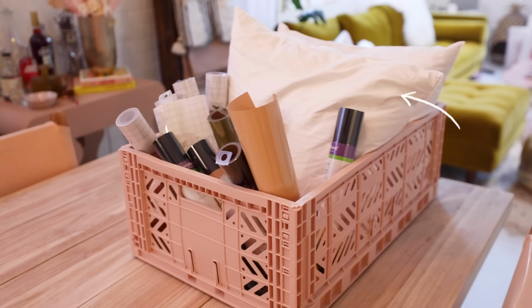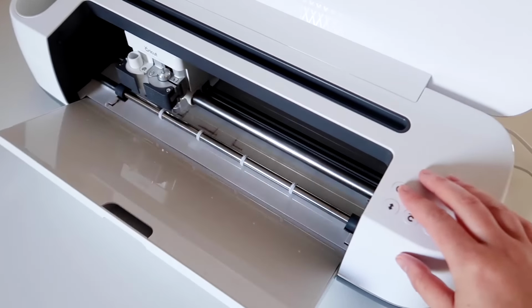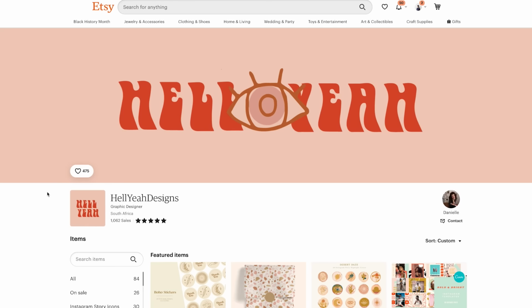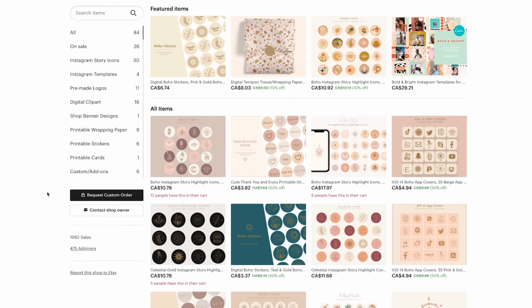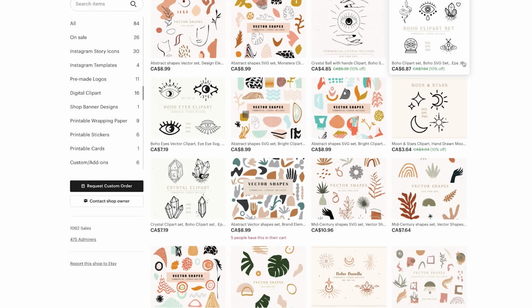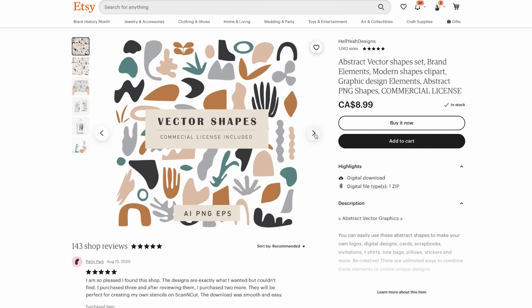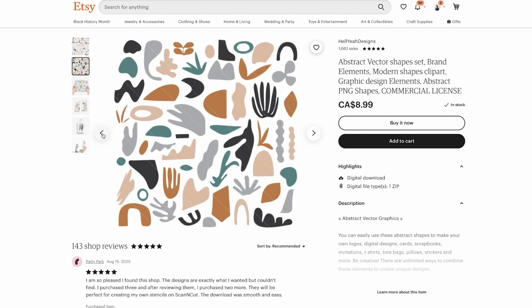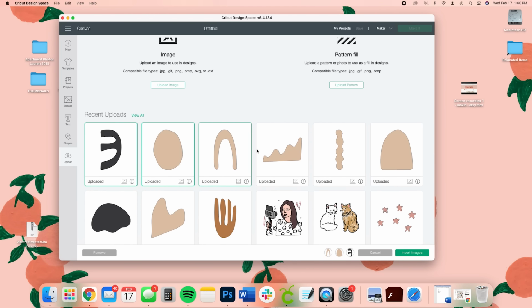I need a couple of throw cushion covers. I also need some iron-on vinyl, and I am using my Cricut Maker machine and my heat press. First, I'm sitting down at my computer and searching for vectors on Etsy. You get all these cool, interesting shapes designed by graphic designers. I'm downloading those, and once my vectors are in Cricut Design Space, I'm laying them out to get a feel of how I want the patterns to look on the cushion.